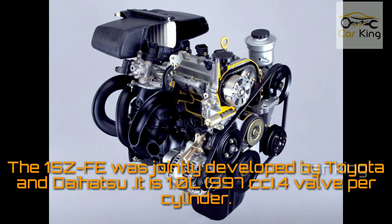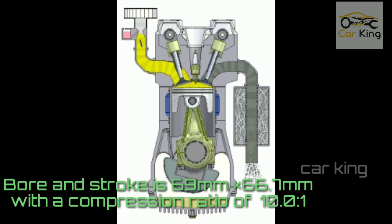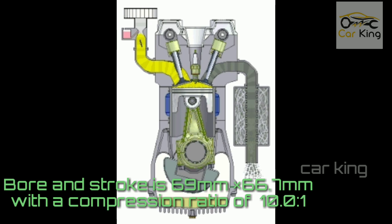The 1ZFE was jointly developed by Toyota and Daihatsu. It's a 1-liter, 997cc, 4-valve, 4-cylinder. Bore is 69 mm, stroke is 66.7 mm, with a compression ratio of 10.0:1.